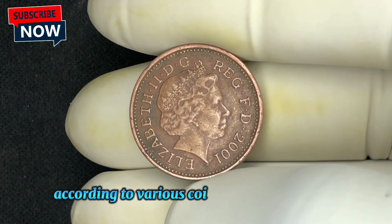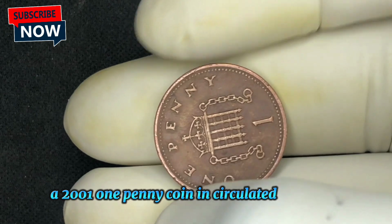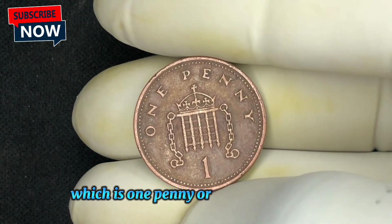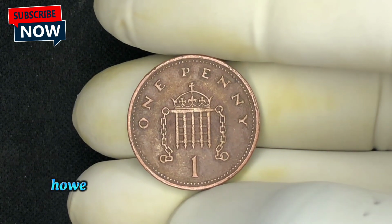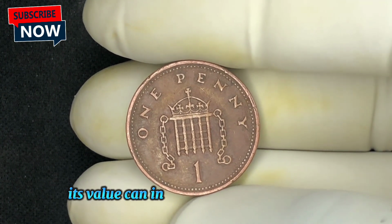According to various coin valuation websites, a 2001 1-penny coin in circulated condition typically isn't worth more than its face value, which is 1 penny. However, if you have an uncirculated or proof version of the coin, its value can increase.